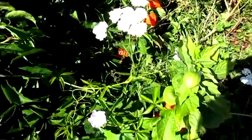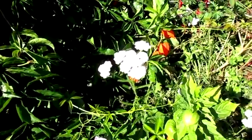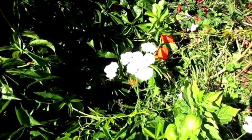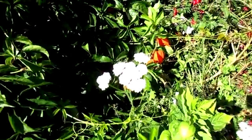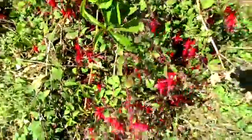Oh, got some yarrow coming up here. This was not here last year. This must have come up here either from the birds or from the wind, from the yarrow in the back. Fuchsia's doing really nicely still.